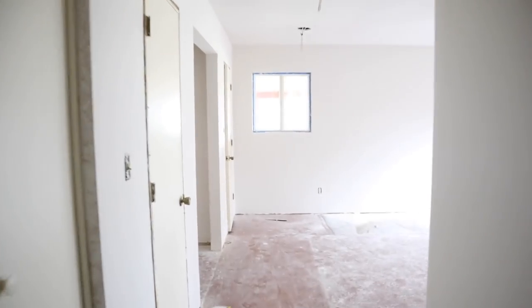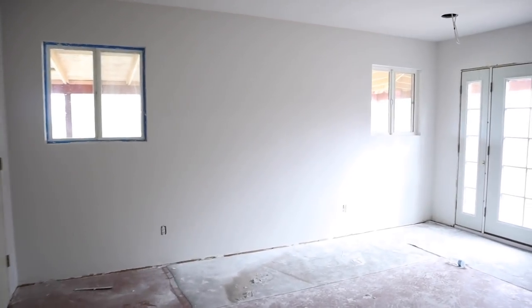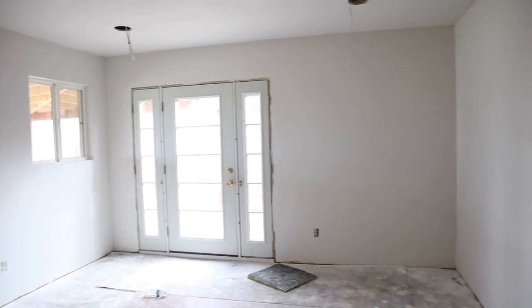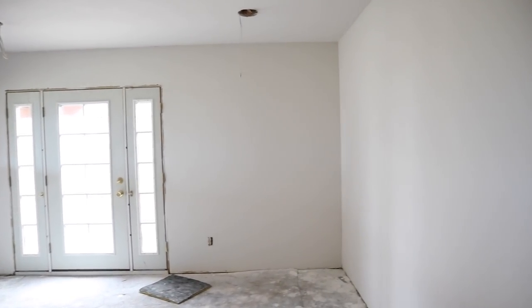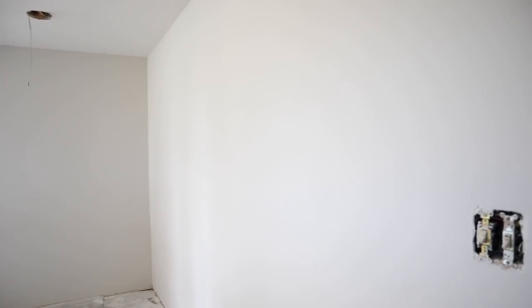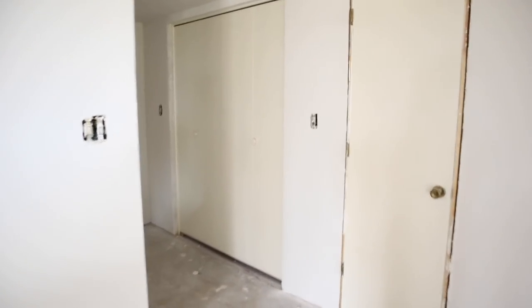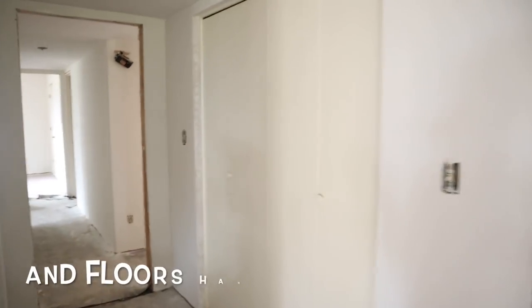These walls are completely smooth. They actually put on another coat since the last time I showed them to you guys. So I think my husband said they scraped, mudded the walls, then they sanded, then they put on a coat to smooth it, and then they put on a final coat. So that's like several steps that they had to do here. So yeah, all these rooms need is texture, paint, trim, and doors, and they will be ready to go.